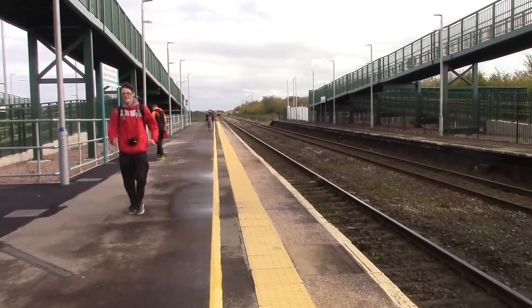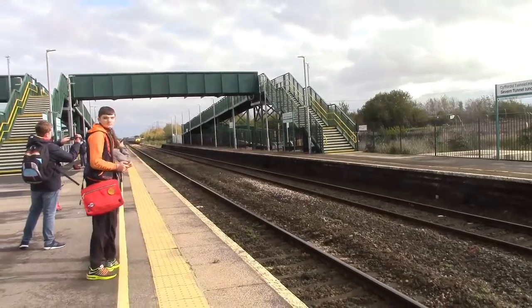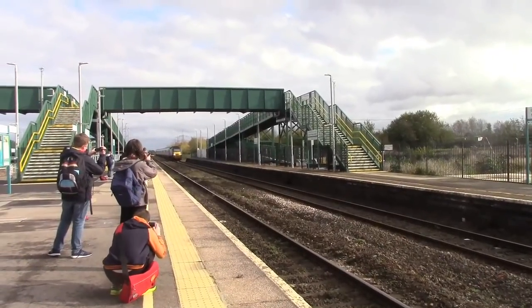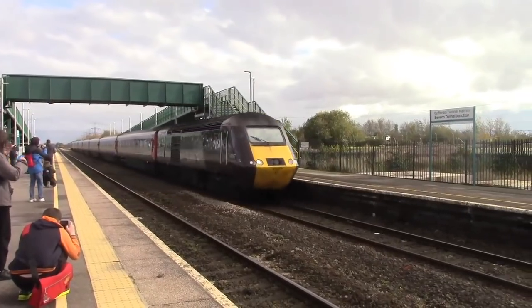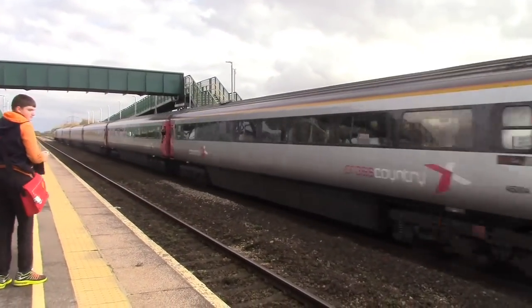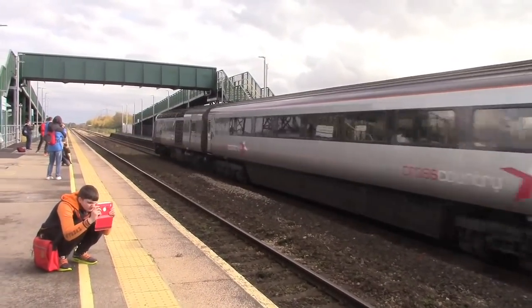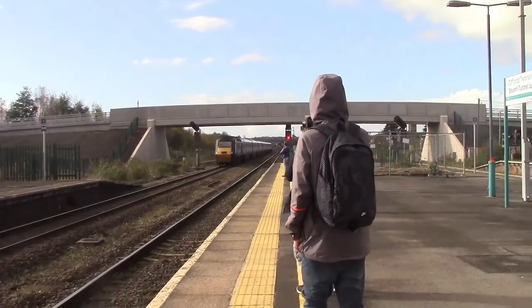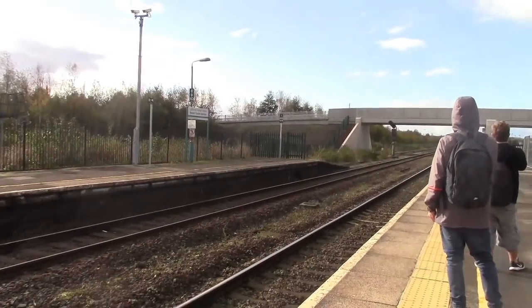So, one more train to see, I believe, actually. That's that. Okay, coming through now is our last train. It is a cross-country HST from Edinburgh to Plymouth. 43357, 43303. And as that one goes through, I'm going to be ending my video here at Severn Tunnel Junction.